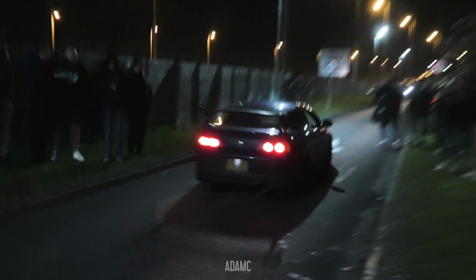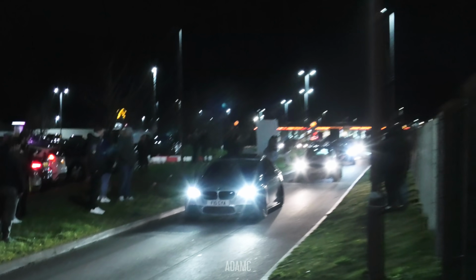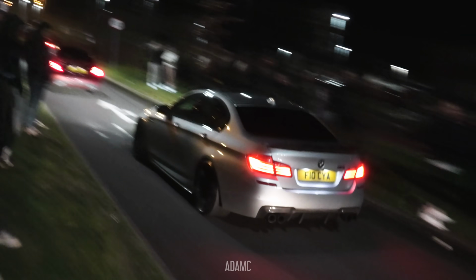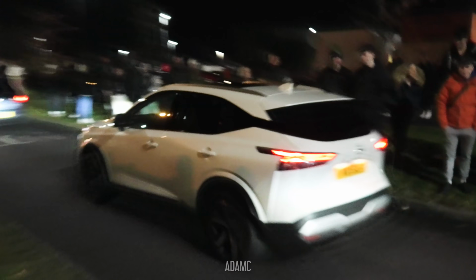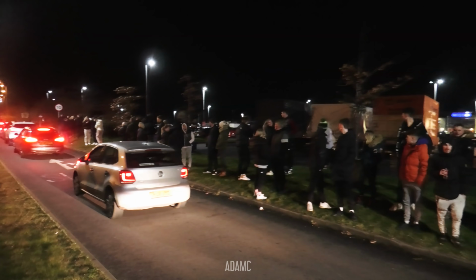Oh, that's all we need. Very good. I like it. It's an F10 M5, providing some very loud turbo noises. I love watching people as they work out what is going on, like who's on their holiday and who's here for the car meet. Ah, that would be the DC5 again.